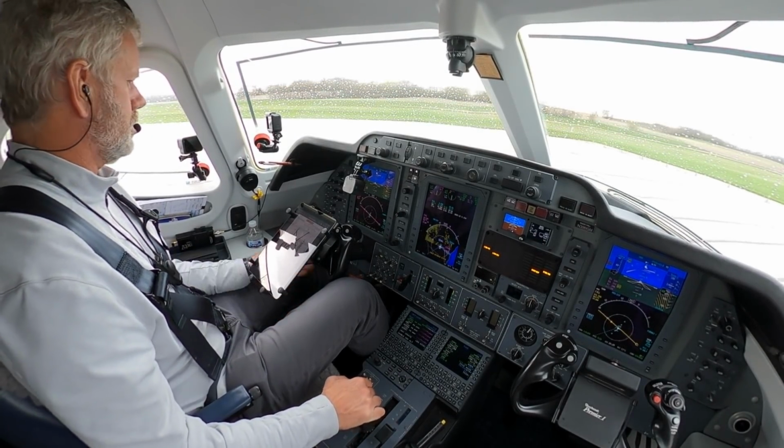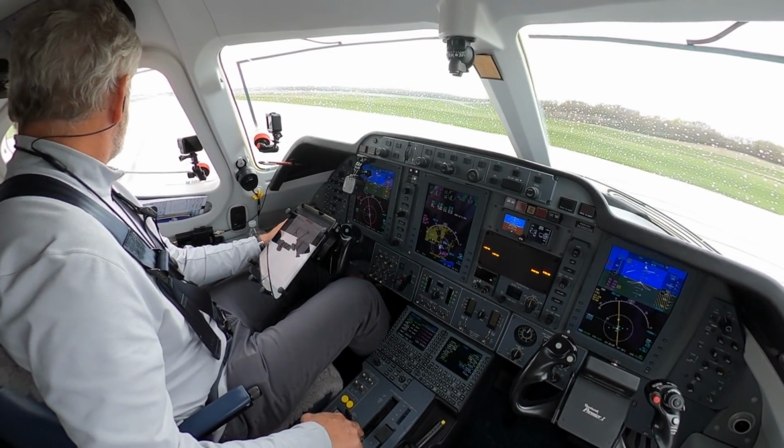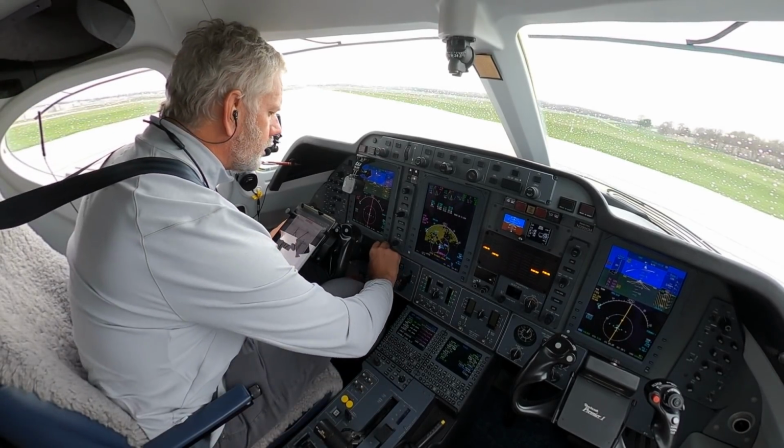Premier 0 Golf Mike, fly runway heading, runway 21, clear for takeoff, wind 180 at 11. 390 Golf Mike, cleared for takeoff, runway 21, runway heading.